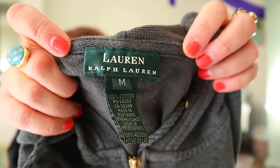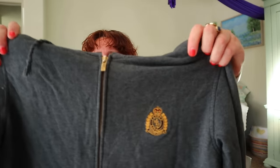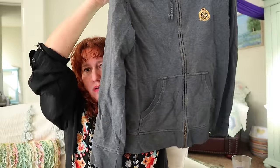Oh, we have a Lauren Ralph Lauren hoodie in a size medium. I pick up this brand now because it just sells consistently. I've sold t-shirts and turtlenecks even. This one's especially good because it has the emblem. When it has that embroidered emblem on stuff, people love it. So that ups the value a little bit.